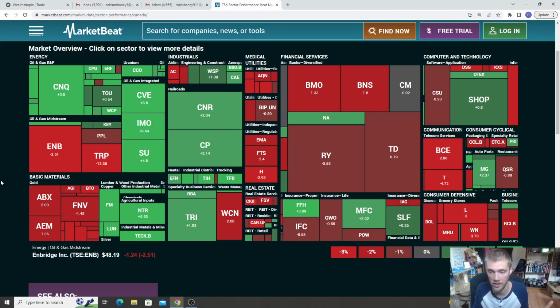We've seen quite a bit of a mix here. Some sectors did really well, some sectors didn't do so well. The big one is energy. A lot of the energy and utility oil companies have actually done really well. Imperial Oil and Suncor are up 5-6%. The railroads obviously did well.